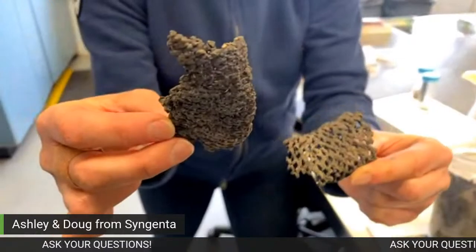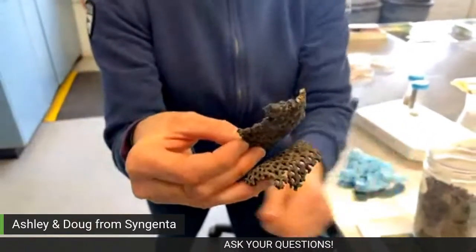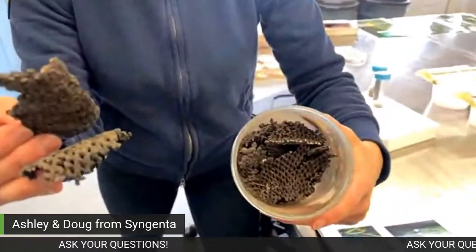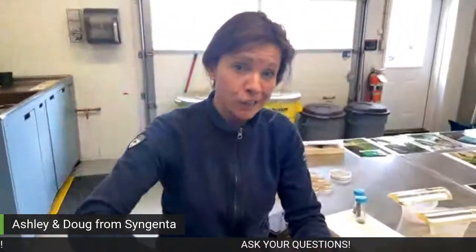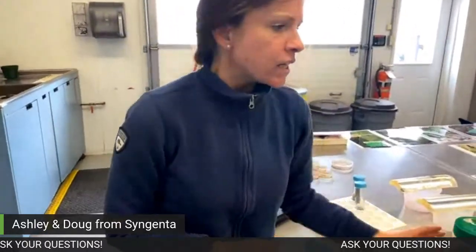You can kind of see the pattern that you might see in a sunflower head. Somebody brought these to me to show me because they knew I would think it was super cool. And this is just from two sunflower plants. So all this goes back into the soil and it waits till next year so it can infect the next round of plants.